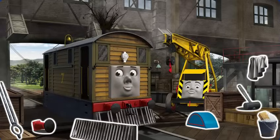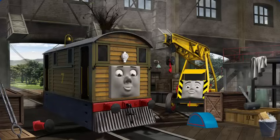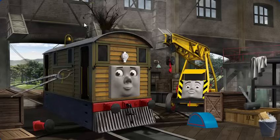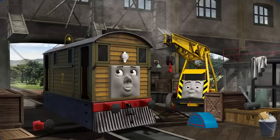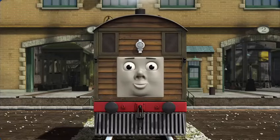Toby's funnel is clogged with twigs and his cow catcher is broken and his windows are dirty. Great job, but there's still more to do. Toby's funnel is clogged with twigs and his cow catcher is broken. Great job, but there's still more to do. Toby's funnel is clogged with twigs. That's right! Toby is ready to be really useful again.